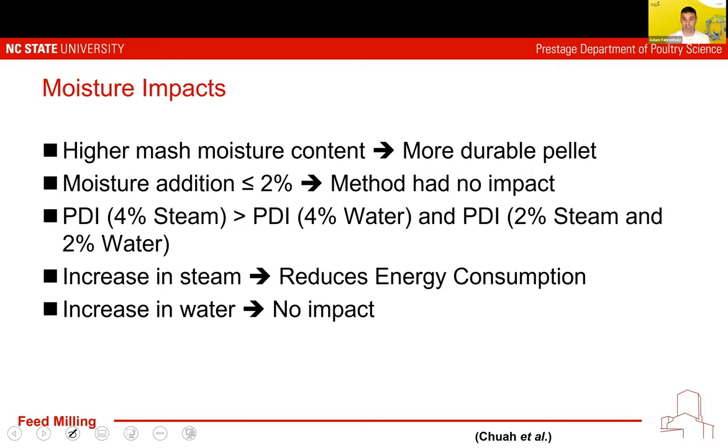versus if we added 4% water at the mixer and no steam at all, or if we did a little bit of steam and a little bit of water. Overall, this means we know that if we increase steam, we can reduce energy consumption and improve pellet quality. If we increase water, we might not see as much of an impact on something like pellet quality or energy efficiency.